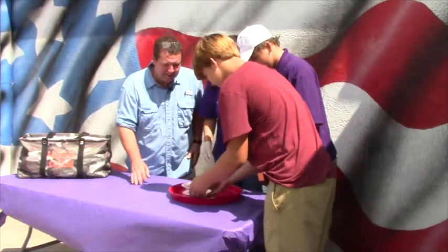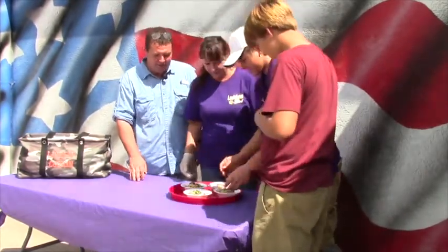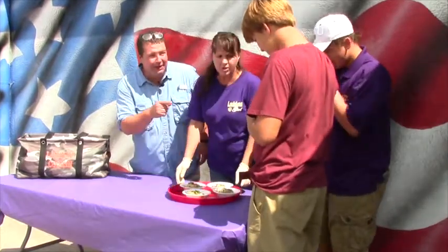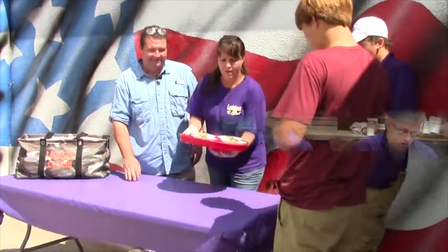All right. Now, what are we calling this? Smothered potatoes and bacon. That looks good. That looks really good. Hey, good luck to y'all, fellas. Thank you, thank you, thank you. Y'all did a great job.